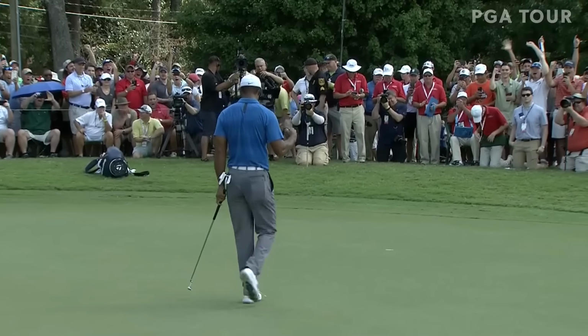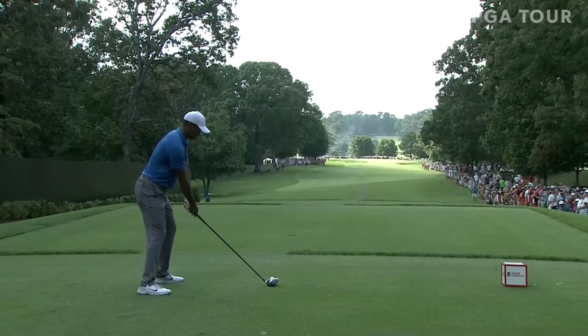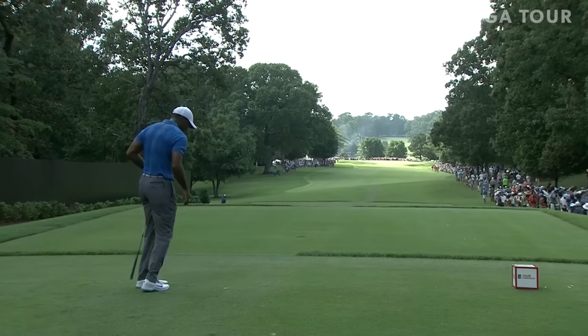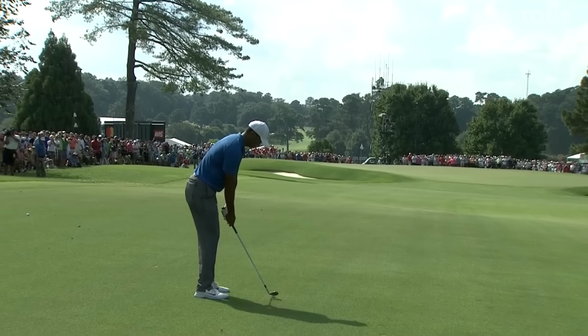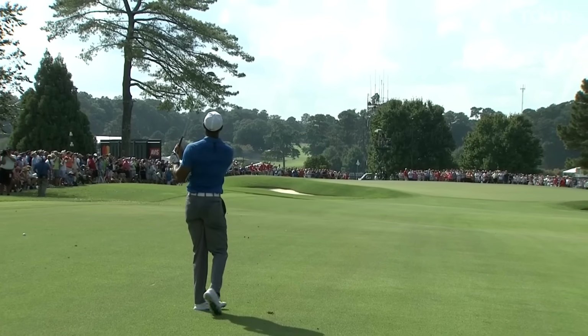Wow. How about this start for Tiger? And if you miss it a little bit right, you give yourself an angle. He's not concerned about it. Nope. Yeah, he's putting on a clinic right now, Roger. Yeah, it's pretty good, isn't it? 3 birdies in the first 4 holes for Tiger. Another birdie chance here, and a gimme birdie on the next hole.